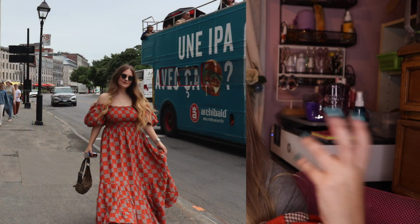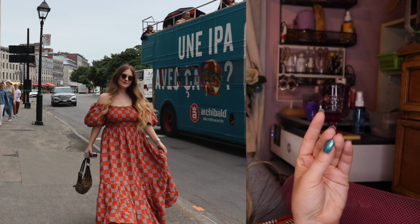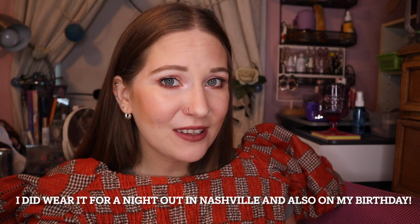This dress I did only wear once. I wore it out and about in Montreal. I wore it for an entire day. I felt really cool and beautiful in it. I'll pop up a picture of me wearing it there as well. And I feel like it's going to be a special dress that whenever I have an occasion to wear it, I'm gonna be excited to wear it. I'll probably be wearing it around my birthday a little bit.